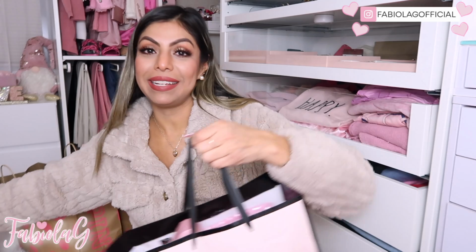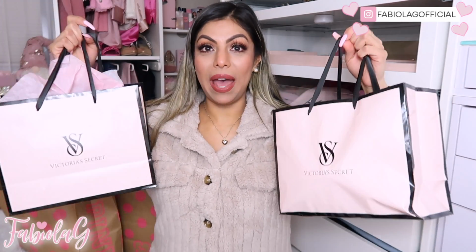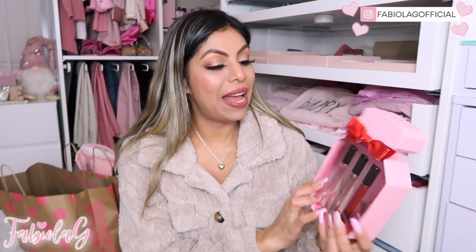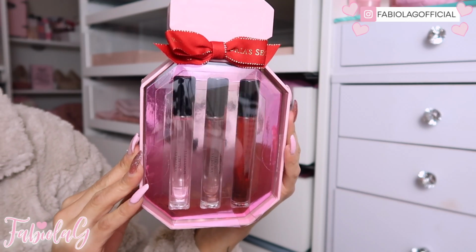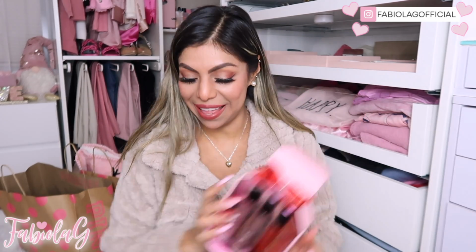Like, I am beyond excited. So I did get a few items, so we're gonna go ahead and start off first with this super adorable little set right here. It reminds me so much of the advent calendar, but it's like a mini size, and this is like so adorable. So it's the Bombshell Original, the Seduction, and the Intense, which I think is so cute, and the reason why I got it is because of the packaging. It's so adorable, so I did get this.